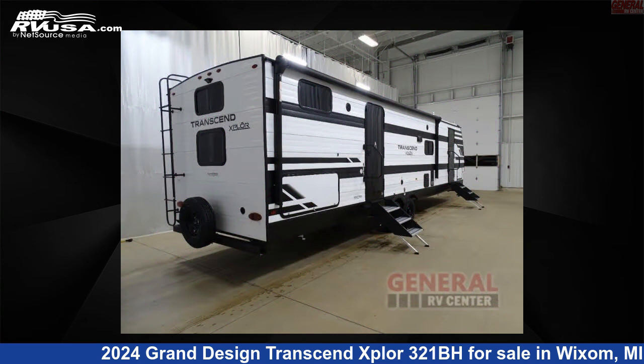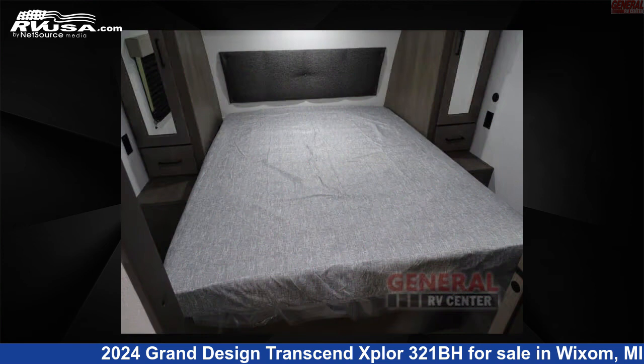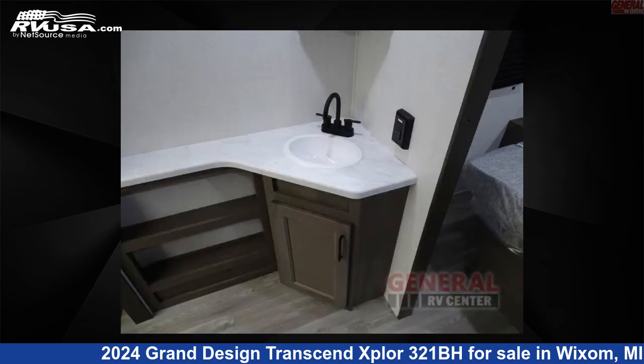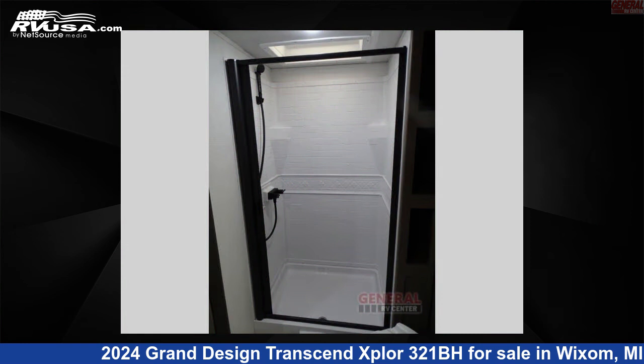This new Grand Design is 36 feet 0 inches in length and features sleeps 8, slideout, and 56 gallons fresh water capacity. The floor plan layout of this travel trailer features bath and a half, bunkhouse, front bedroom, outdoor kitchen, 2 entry, exit doors.